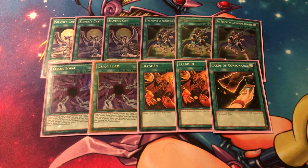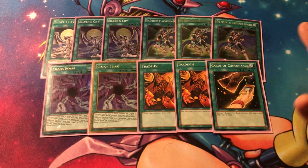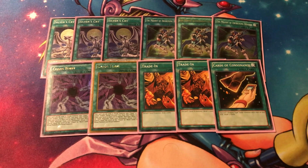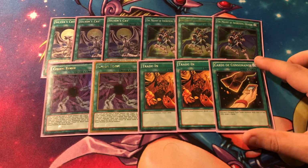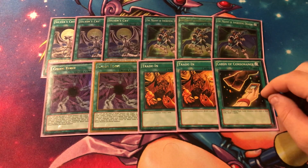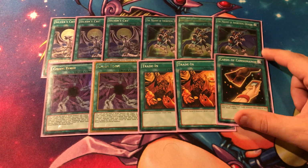Now that I said that, someone's going to be like, so-and-so did it last year. And it's, yeah, fuck you. I didn't see that shit. I saw my shit, though. This is my shit. Okay? First of all, I didn't have a 3rd copy of Trade-In. So I cut my losses, and I'm like, all right, we're doing Cards of Consonance.